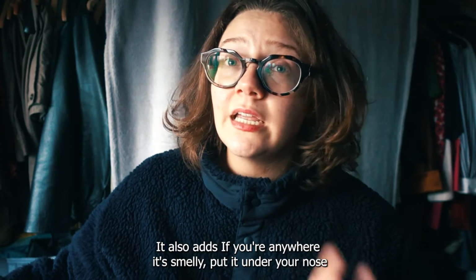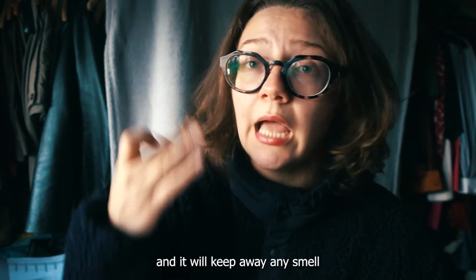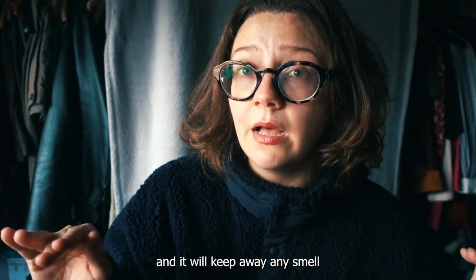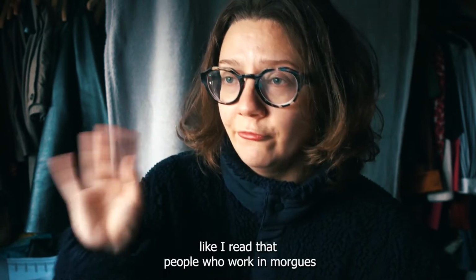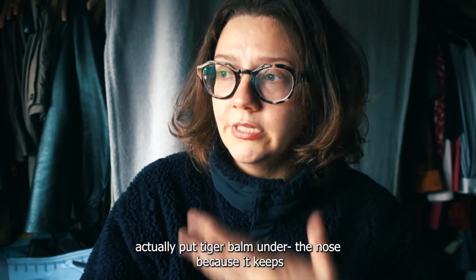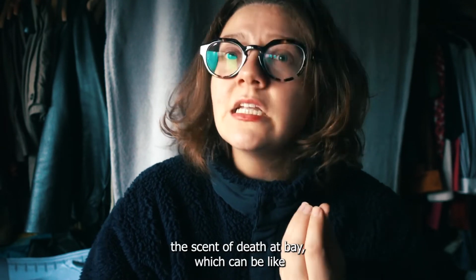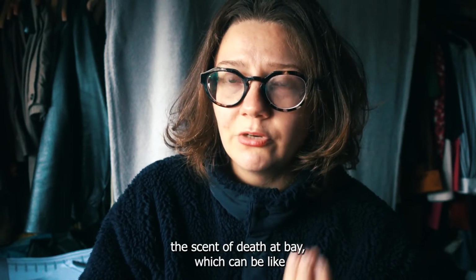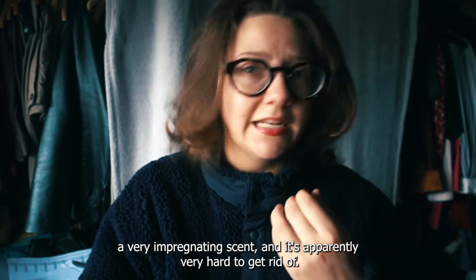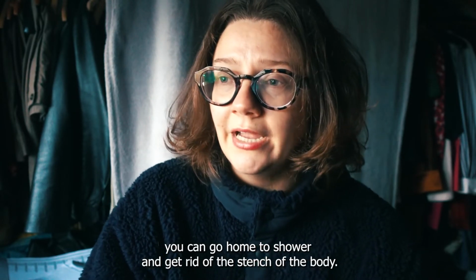It also, if you're anywhere where it's smelly, put it under your nose and it will keep away any smell. Like, I read that people who work in morgues actually put Tiger Balm under their nose because it keeps the scent of death at bay, which can be a very impregnating scent, and it's apparently very hard to get rid of. But if you put it under your nose, you don't smell it until you can get home to shower and get rid of the stench of a dead body.